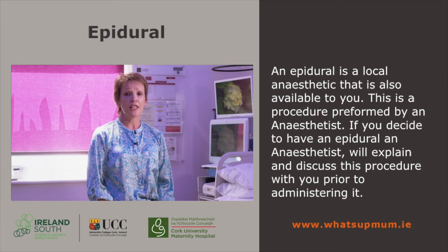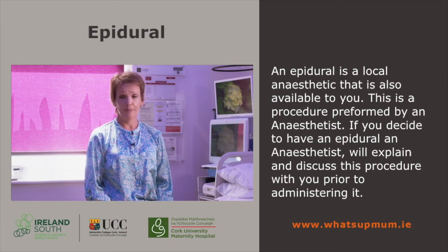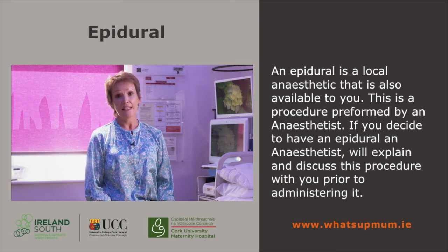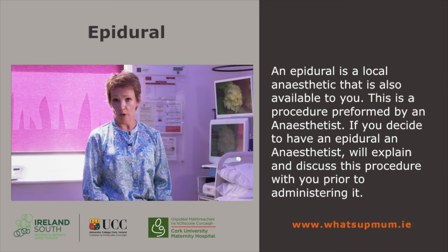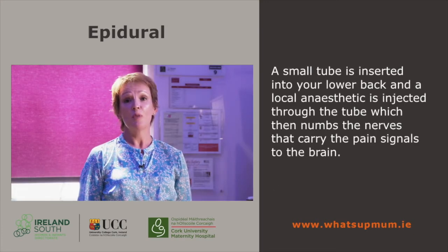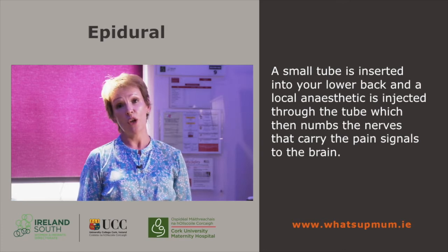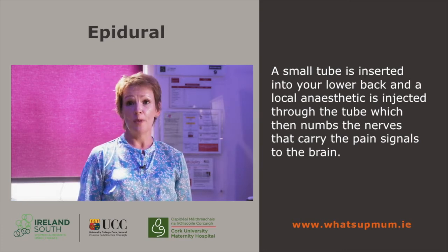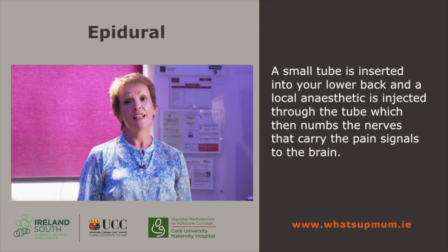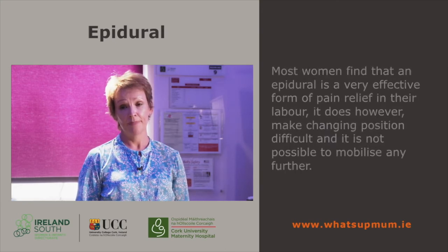This is a procedure that's performed by an anaesthetist, and should you decide to have an epidural, the anaesthetist will come and explain and discuss this procedure with you prior to commencing it. An epidural is where a small tube is inserted into the small of your back. Through this tube, a local anaesthetic is inserted by the anaesthetist, and this local anaesthetic numbs the nerves that carry the signals to the part of the body that feels pain.